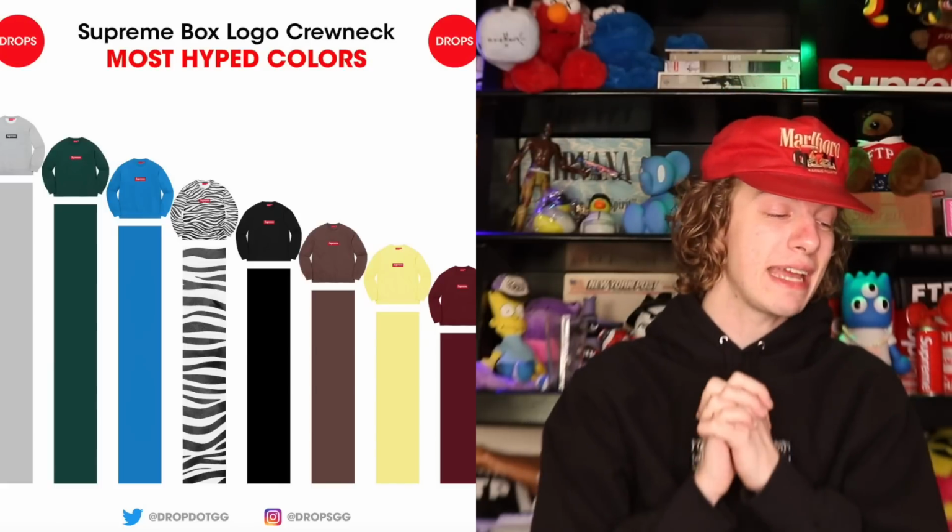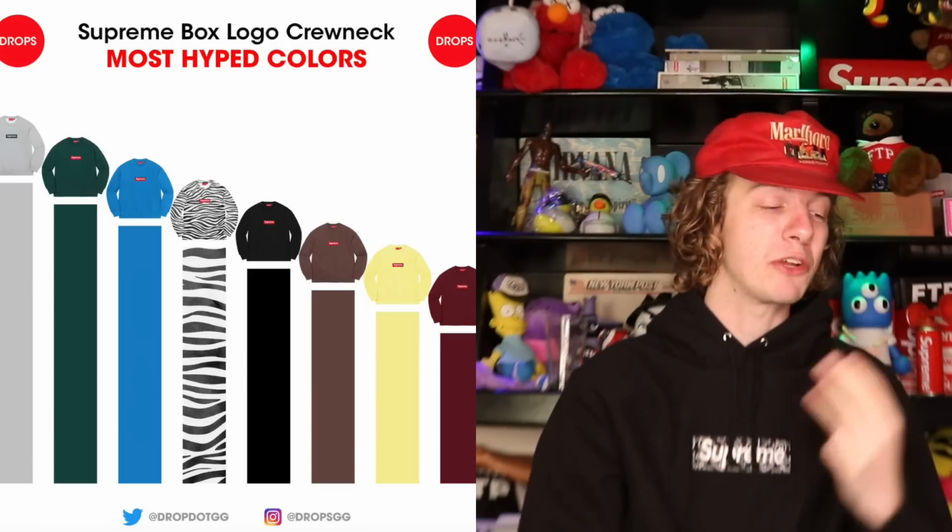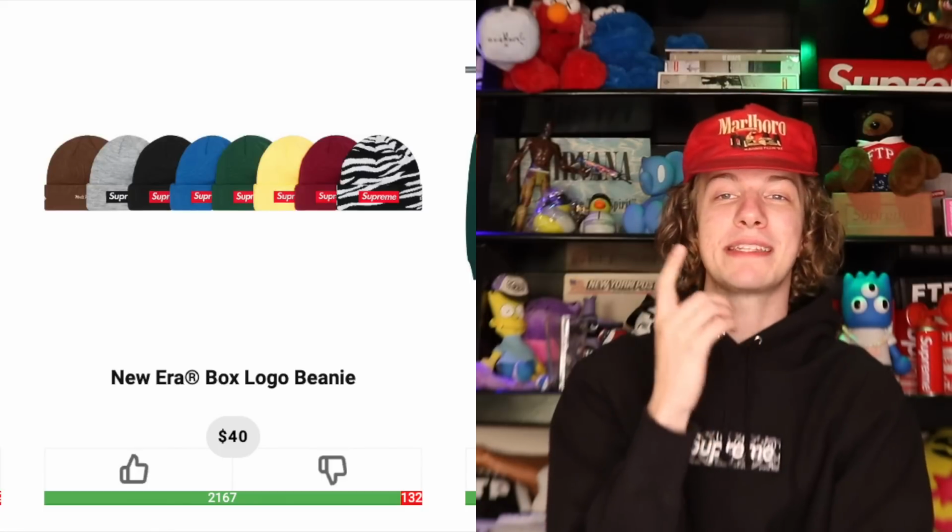I do think the gray is gonna lead the pack. Honestly, second, I feel like might be the blue, just for that Tyler the Creator shout out. And then after that, brown, the green and black will probably do similar. Really just the two that are gonna do the worst are gonna be the yellow and the zebra. Yellow's probably gonna be in the gutter. I really don't like this yellow. The red's mediocre.